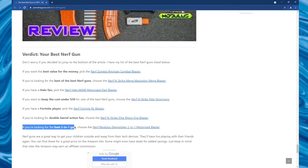If you're looking for the best 2-in-1 gun, choose the Nerf Modulus Demolisher 2-in-1 motorized blaster. Alright, fine, I agree with that one. First one I actually agree with.